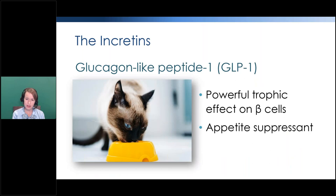The other thing that the GLP-1 does when it's sending a message to the pancreas is it also has a powerful trophic effect upon those beta cells. And so it tells those beta cells to go ahead and make insulin, but also keeps them well. It encourages them to thrive and divide. The GLP-1 will also send a message to the brain to say, ha, food is coming. You can turn off those feelings of hunger. And so GLP-1 is very important when it comes to feelings of satiety, feeling like you've had enough to eat.